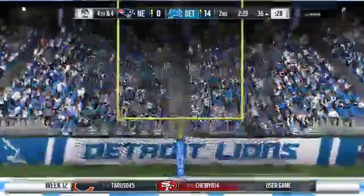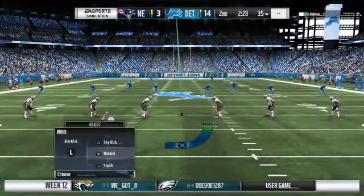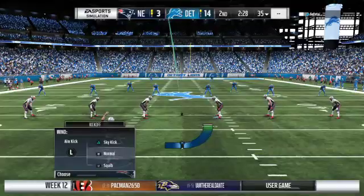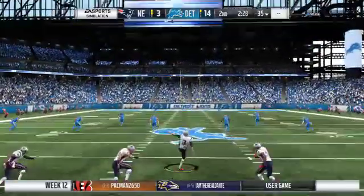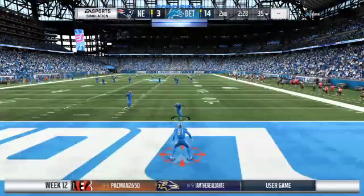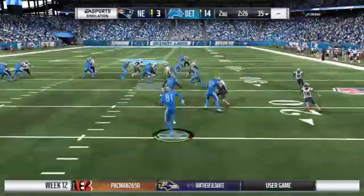And Gostkowski's kick is good. And they will get themselves on the board here at 14-3. Now, that's something of a pick-me-up for the offense. Certainly has struggled, but they do get the field goal before half to put 3 on the board. Yeah, you don't want to be shut out, but let's face it, those 3 points, that's not going to solve all their problems either.